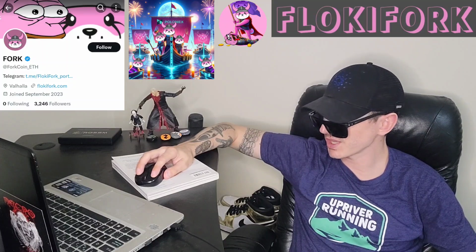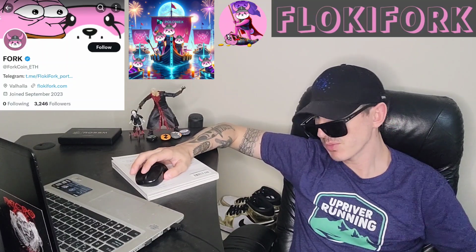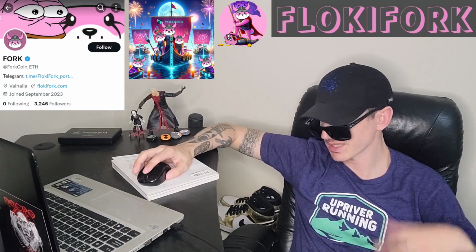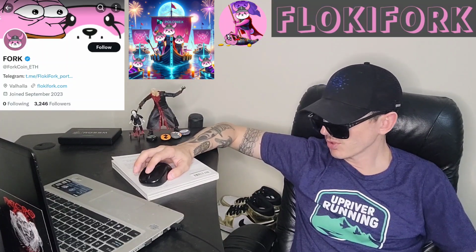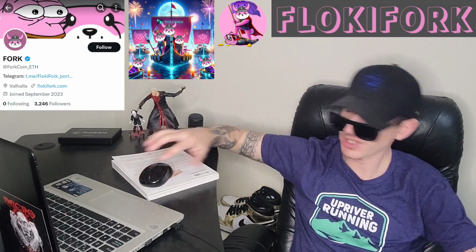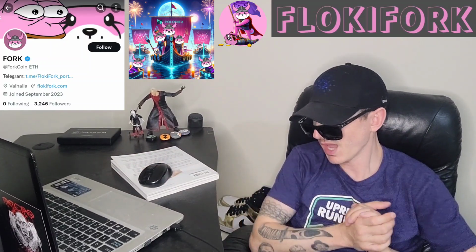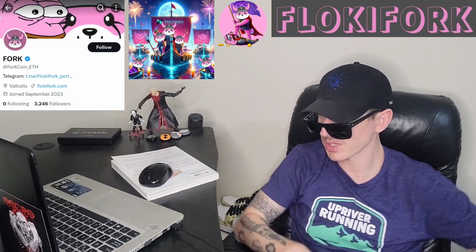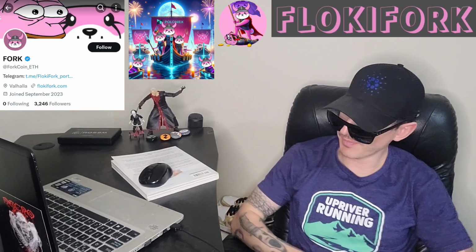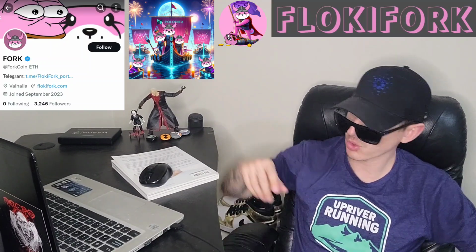Tokenomics are on their webpage, and they also have something that says join the flippening. So all these meme coins are trying to flip other meme coins like Doge and Pepe and Shiba Inu, etc. Flokifork, the pork killer. So this token's trying to flip the pork coin, which is, I believe, the original one where all these tokens started doing other homages to that pork coin.